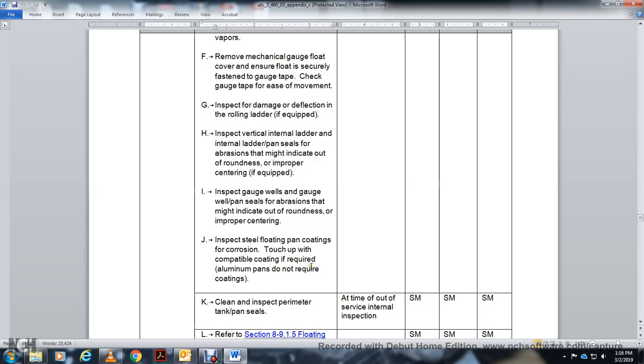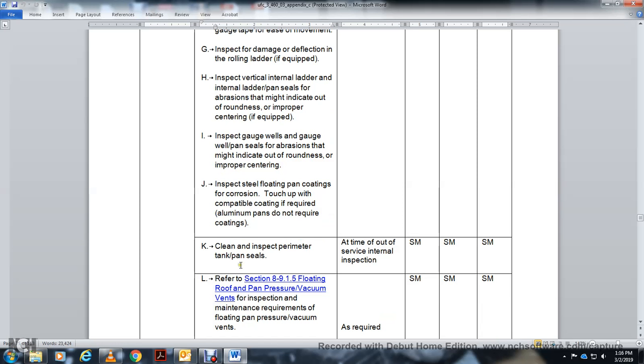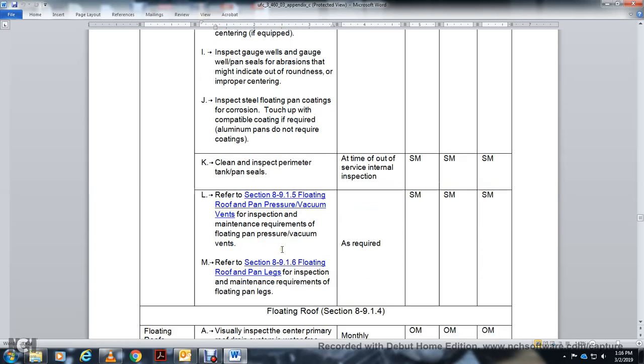Required. Aluminum pans do not require coatings. Annually, clean and inspect the perimeter of the tank pan seals at the time of the out of service internal inspection. Refer to Section 8-9-1-4 or 8-9-1-5, floating roof pan pressure vacuum vents, for inspection and maintenance of the floating pan pressure vacuum vents as required. Refer to Section 8-9-1-6, floating pan roof pans and legs, for inspection and maintenance requirements of the floating pan and legs as required.